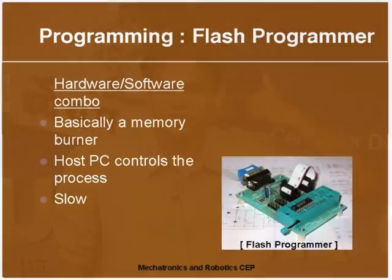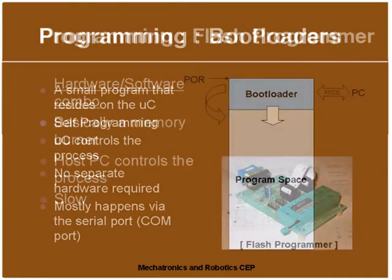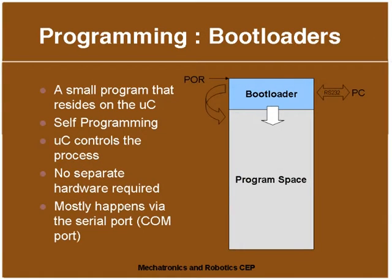Now, what the bootloader is: this you can see is a flash programmer, a hardware-based programmer. You take the chip out, put it into a programmer, and burn it. And what we will have here is a bootloader. The bootloader software is a very small piece of code, around 1 KB in size, at a particular place in a memory location.